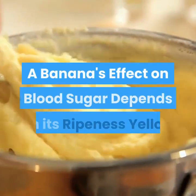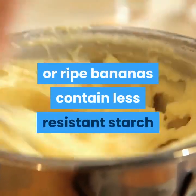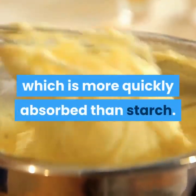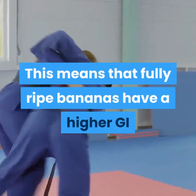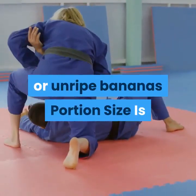A banana's effect on blood sugar depends on its ripeness. Yellow or ripe bananas contain less resistant starch than green bananas and more sugar, which is more quickly absorbed than starch. This means that fully ripe bananas have a higher GI and will cause your blood sugar to rise faster than green or unripe bananas.